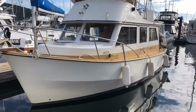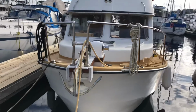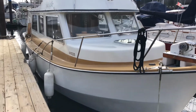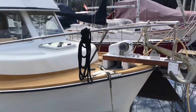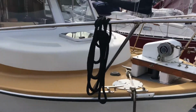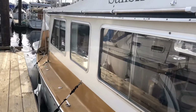Nice little Pelagic 28 trawler. Originally built in 1984 and completely refitted in 2001. Electric windlass, 33-pound Bruce anchor. It's a solid fiberglass hull. Six-cylinder Perkins, 135 horse.